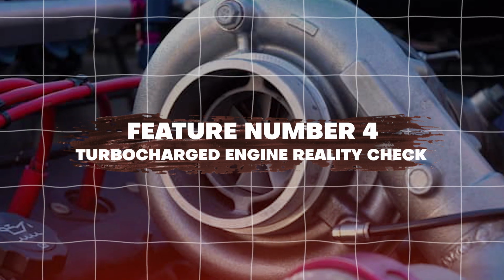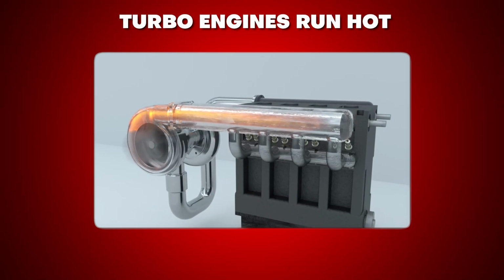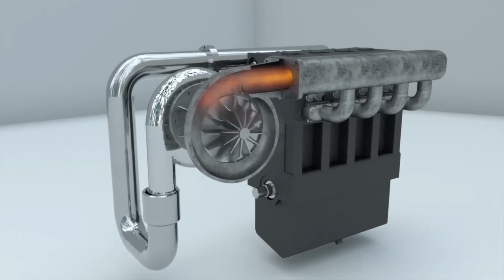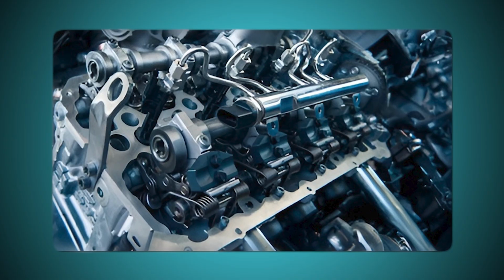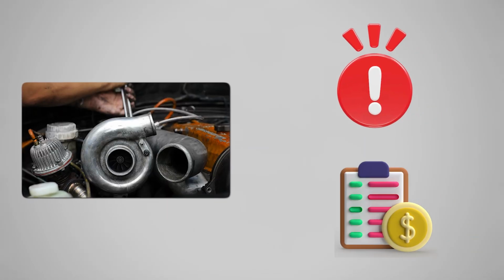Feature number 4, turbocharged engine reality check. Turbo engines run hot, really hot. That extra boost pushes more pressure through every part: gaskets, seals, pistons, cooling systems. And when one weak link fails, the whole system pays the price.